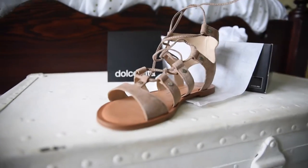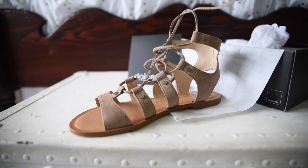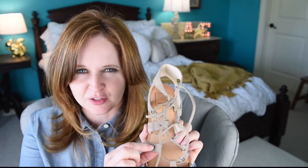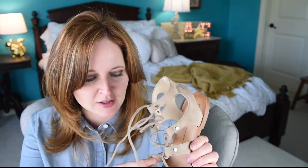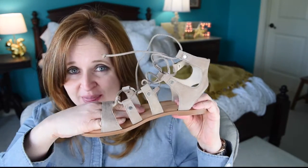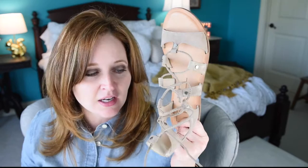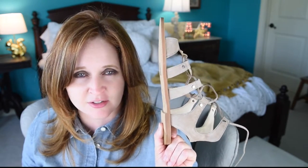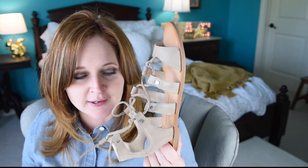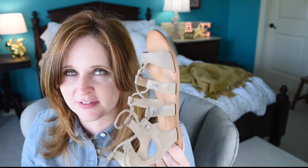So first up is a pair of sandals. These are gladiator sandals. These feel kind of like a nubuck suede feel. They tie, they have little silver embellishment tacks on each of the lines, and holy cow, are they comfortable. They are squishy in the bottom and feel amazing. I am absolutely 100% keeping these. These will replace some brown gladiator sandals that I've had for a couple of years. And these come just in time because those sandals have seen it.